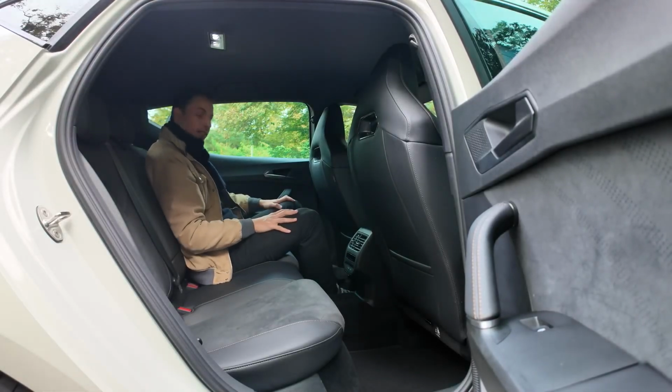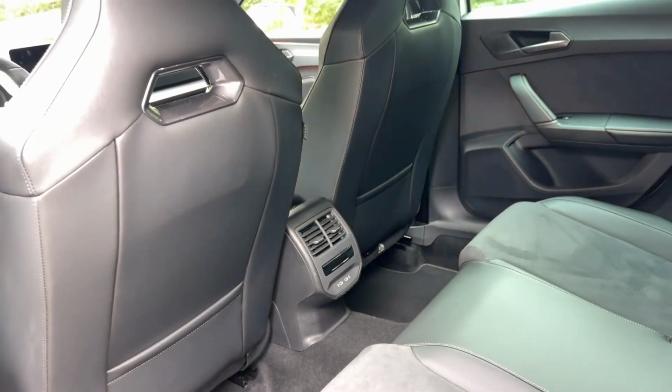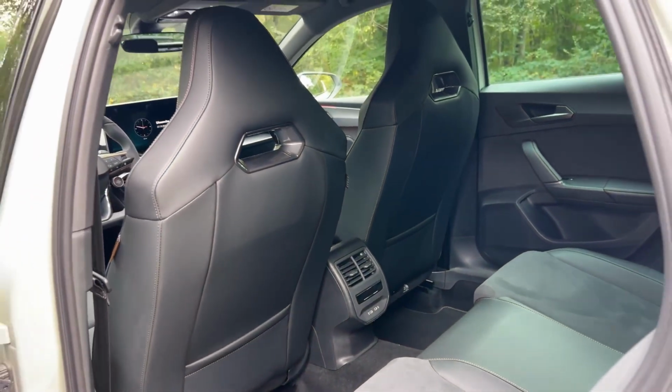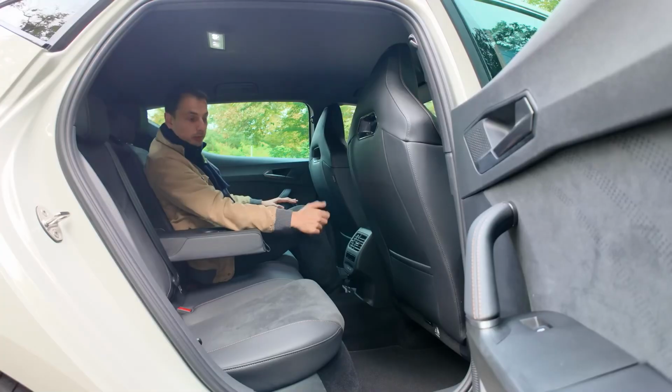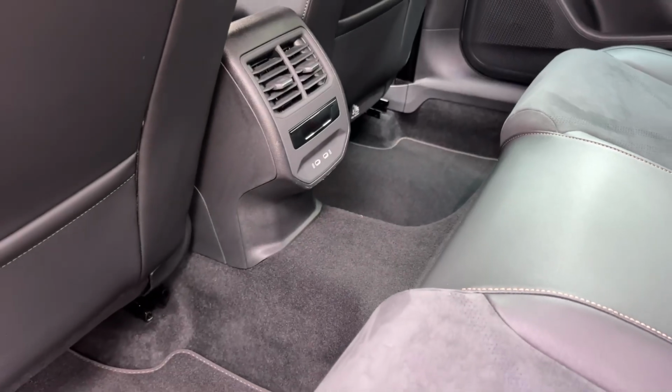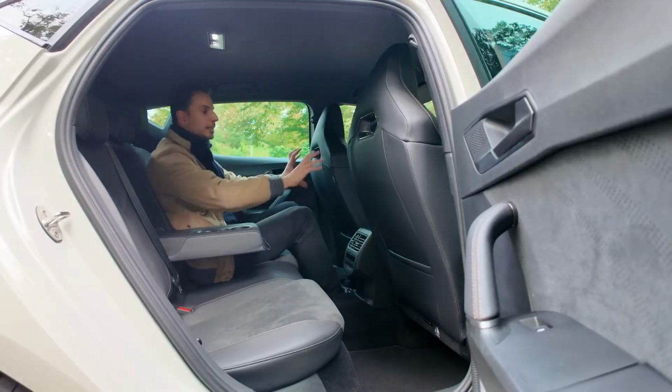I have an armrest here. I have an armrest on the other side. Honestly, four people will be at the top in this Cupra Leon. I have tri-zone air conditioning here, since it's a well-optioned version that I have today. Two USB Type-C ports for fast charging as well. The pockets in this place, the sports seats.